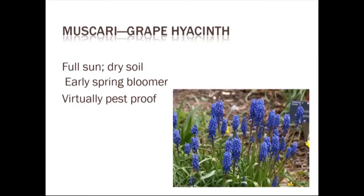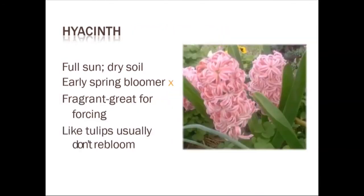Muscari, or grape hyacinths, these are short plants. Flowers are about 4 inches high, and they come in shades of blue, pink, and white. You can plant these in the fall, in full sun. The leaves will come up in the fall, and then the flowers will emerge the following spring. They spread rapidly and are virtually pest-proof.